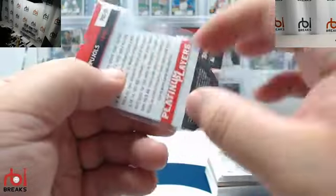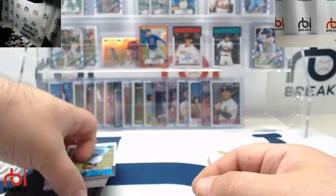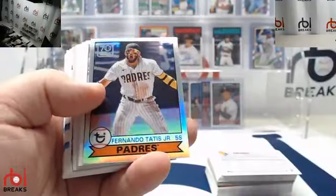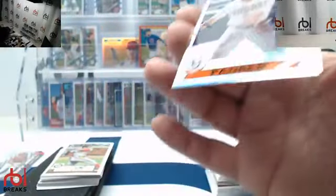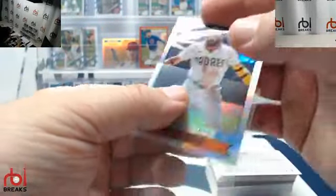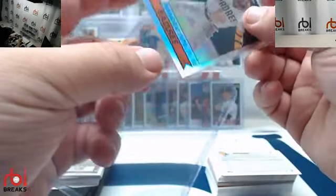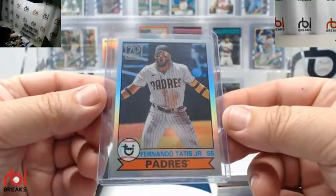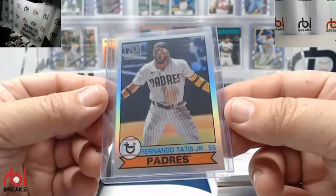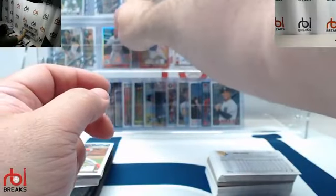A blue die cut of Albert Pujols. Unnumbered, but is considered a parallel. Vladdy Jr. 86. And a nice Tatis, 70 years of Topps Chrome. It's one of the nicer ones also. Nice Tatis for the Padres.